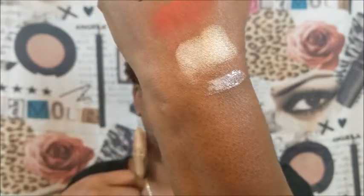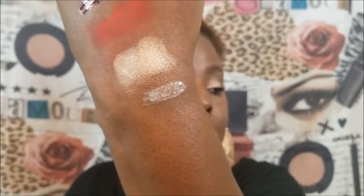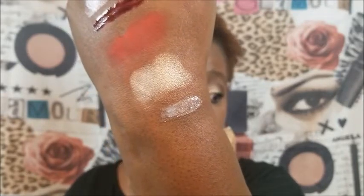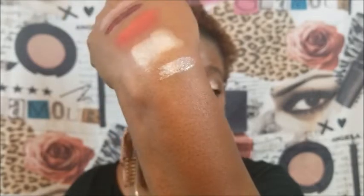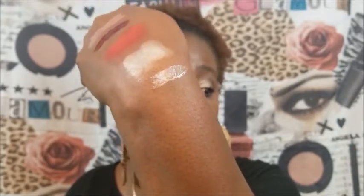Isn't that pretty? It'll go really good by itself with a nice lip liner of any color. Or you can use it as a lipstick topper, to give something some bling. Y'all see that bling? Look how it looks when the light hits it. And it's not sticky either.